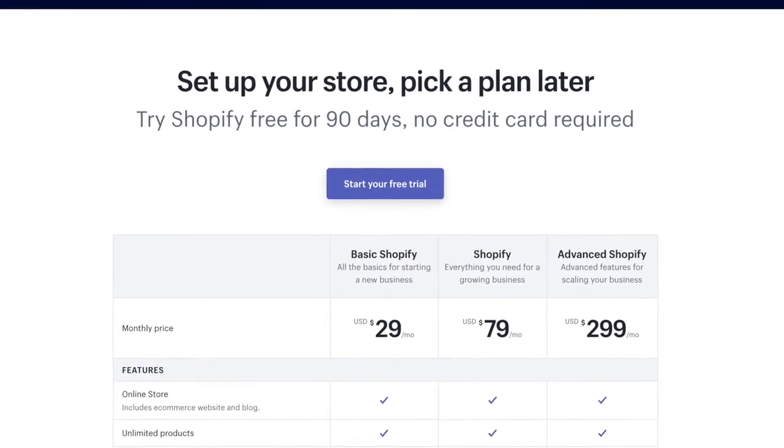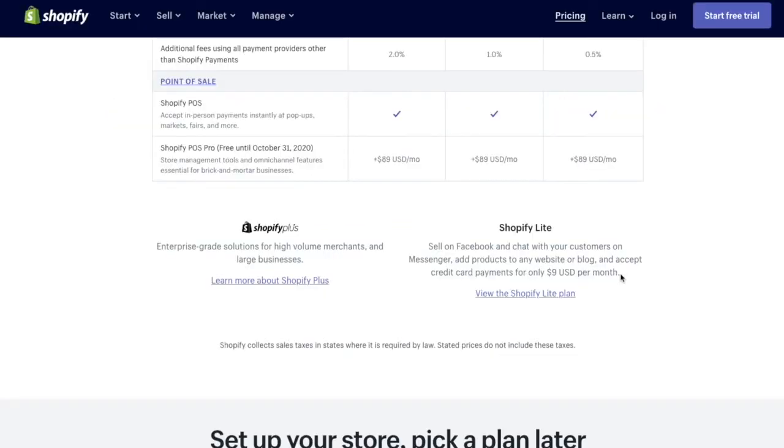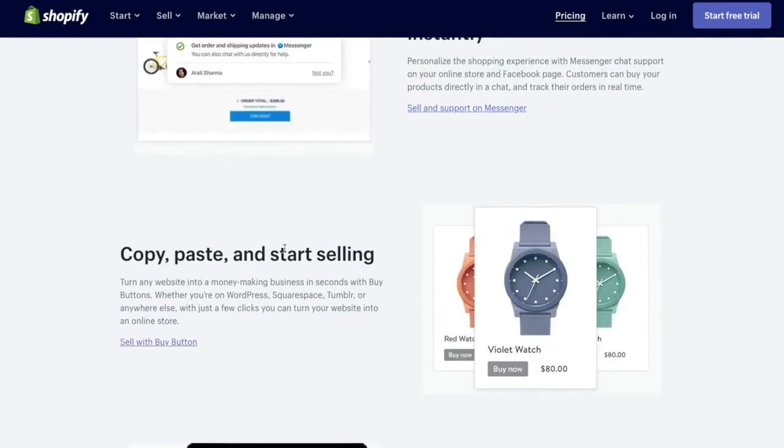So if you're watching this later, you may only be able to get a 14-day trial. But right now you can sign up, set up your store, and then pick a payment plan later once you've settled in and got everything up and running. This is a fantastic offer and allowing people to jump into e-commerce up front without any cost or risk for 3 full months. So one of the things that people can grumble about when selling online are fees.